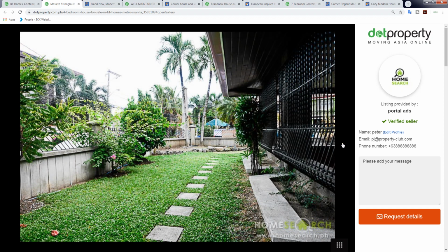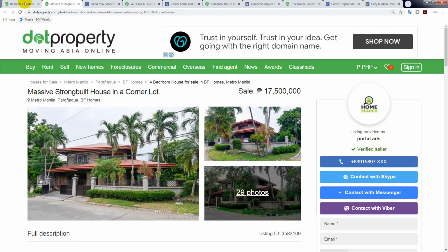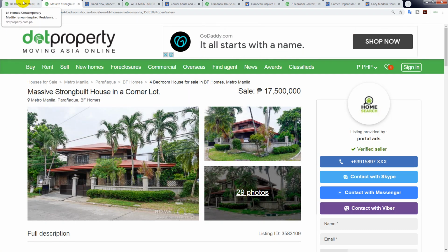The big thing I love about this property, I just think is awesome. Ultimately, look at that yard. That's a huge yard on a corner allotment. Awesome, awesome. So definitely, I think this is very, very good value. Okay, moving along. Drum roll.